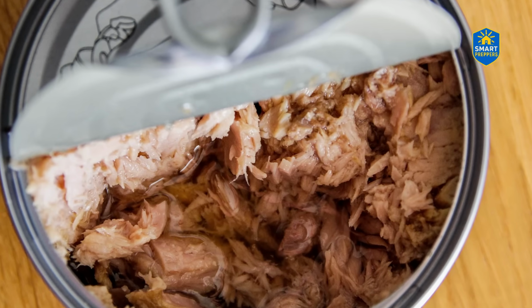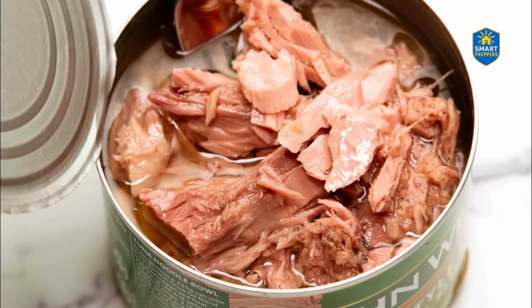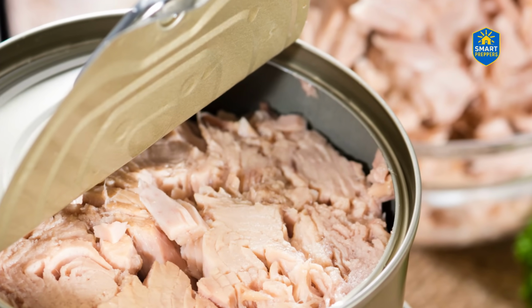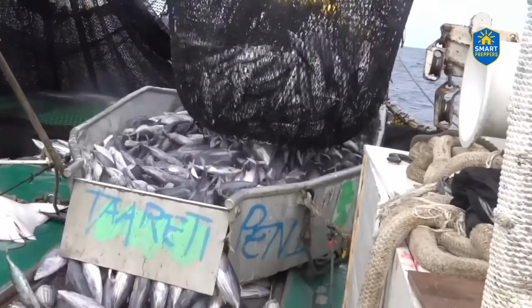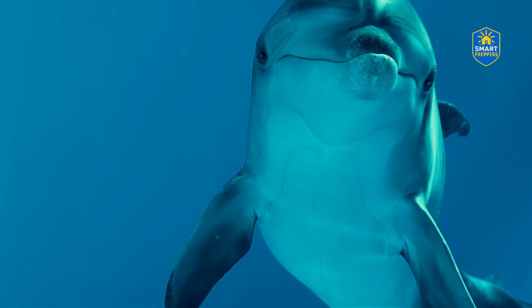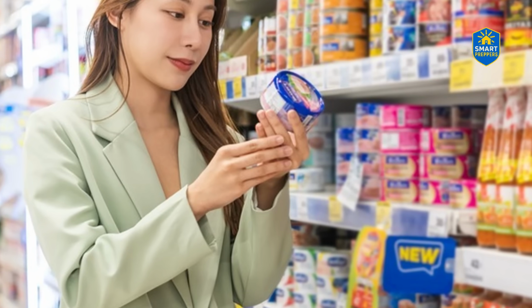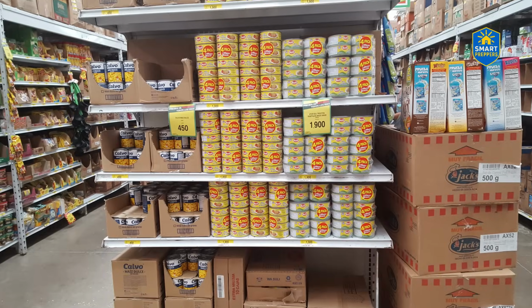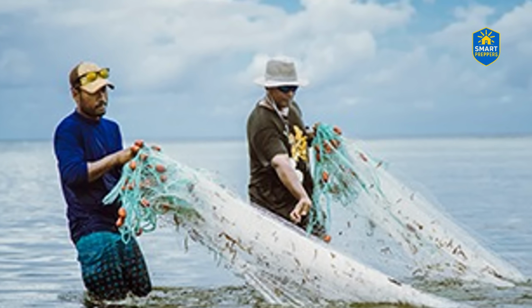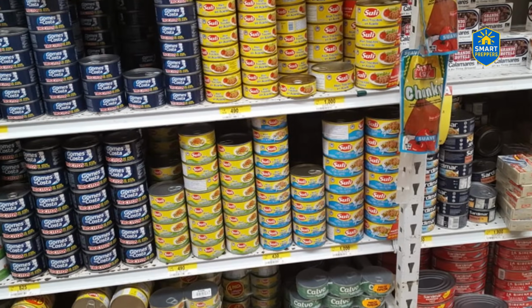Instead of large, firm cuts of tuna, you're now getting scraps, finely shredded, packed with extra brine to fill the can. You still see 5 ounces printed on the label, but the amount of edible fish is far less than it used to be. And the source of that fish? Not always clear. Some brands sold at Walmart source from countries with looser regulations. The label still says packed in USA, meaning it was canned here. But where the fish came from, how it was caught, whether preservatives were used, that part is rarely spelled out.